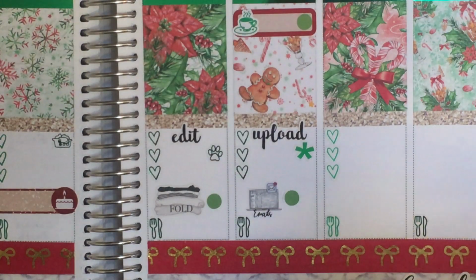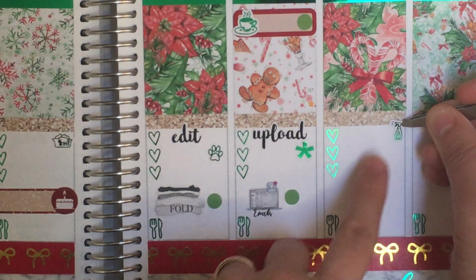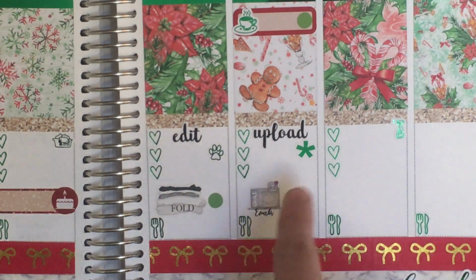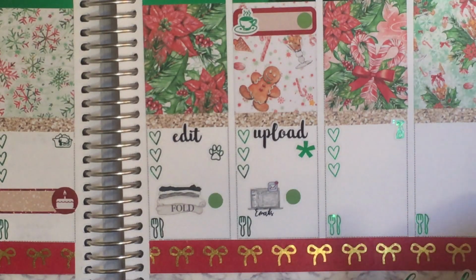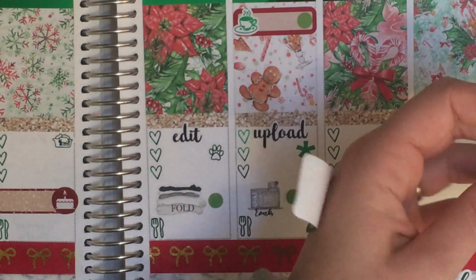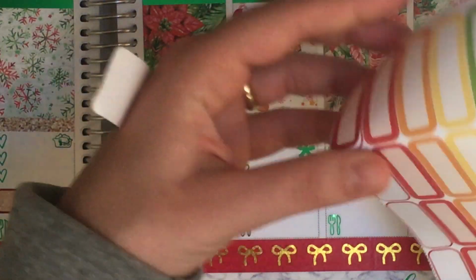So I'm going to take this spray bottle from the foiled sampler, put it across from there. And I also have meal prep. I'm just going to write that in. And then I also want to, let's see, do I want to do the red color again? Yeah, I'll use the red color again.